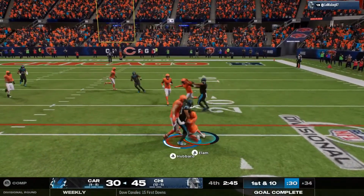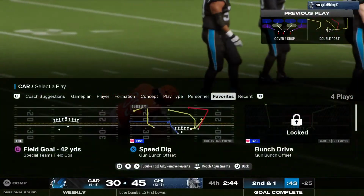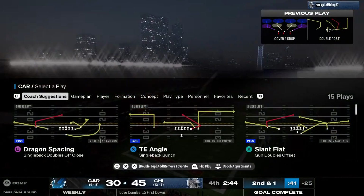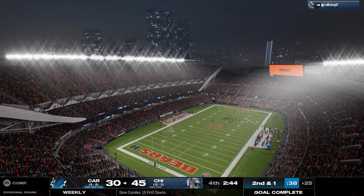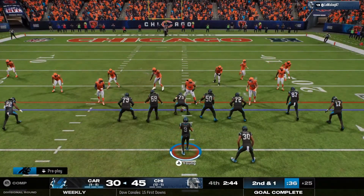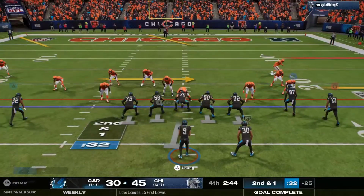That into the hands of Hubbard. After the catch, he gets that forward for a gain of 9. Great example of 1st down efficiency. You don't always have to go for the big play, but put yourself in a friendly 2nd down. Now you have equal opportunity to both run and pass.